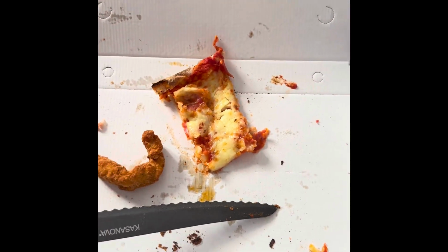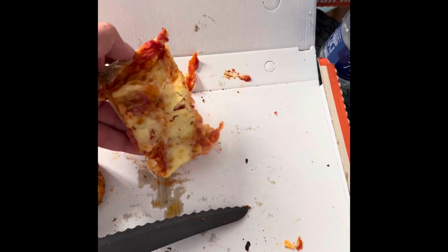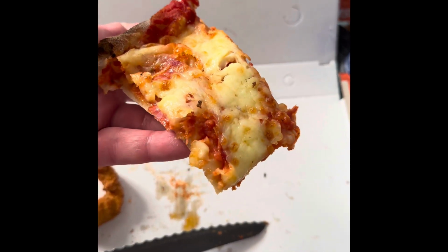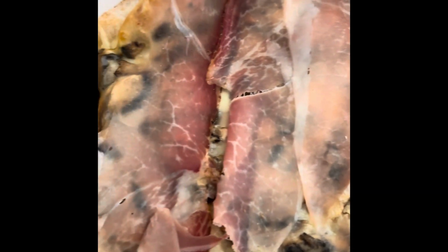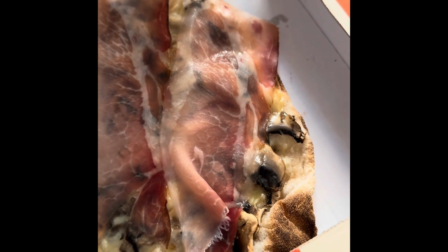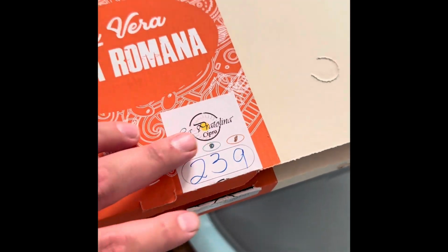Chicken tenders were kind of average, but I still gave them a good review. But this pizza was incredibly good. This other pizza, basically it looks like mushrooms and cooked ham. It's pretty good looking. I'm gonna save that for later. And everything was quality sealed. There was a quality seal on it.